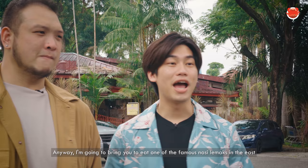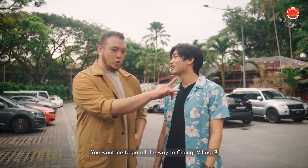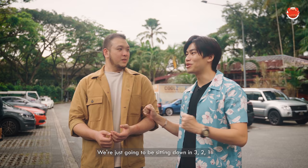Anyway, I'm gonna bring you to eat one of the famous nasi lemaks in the east. Where's that? It is all the way in the ulu part of Changi village. Hold up! You want me to go all the way to Changi village? Yeah, just next to Pulau Ubin, bro. Next to... How are we gonna go there? We're just gonna be sitting down in 3, 2, 1.